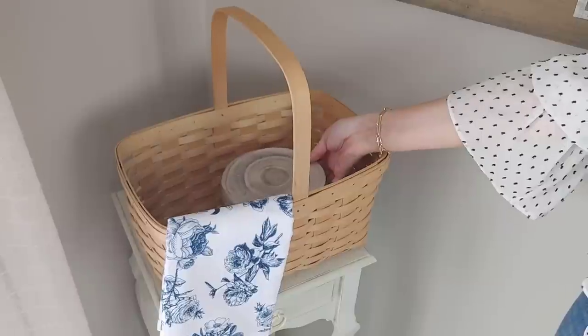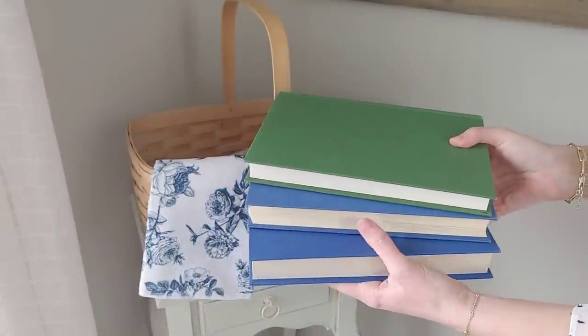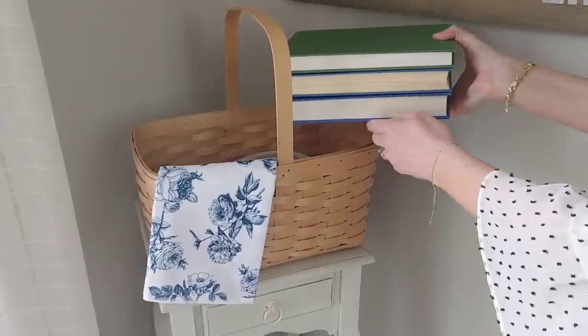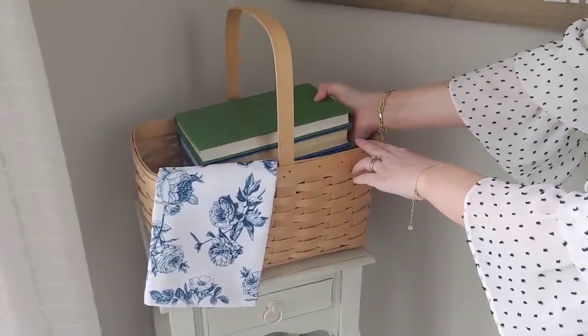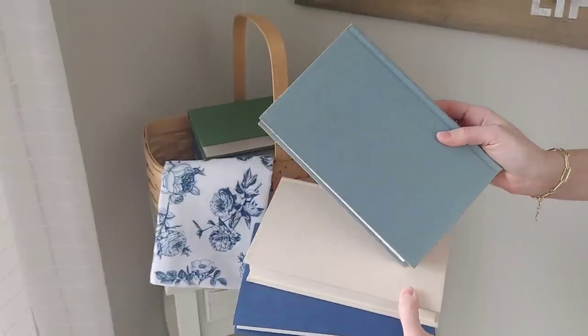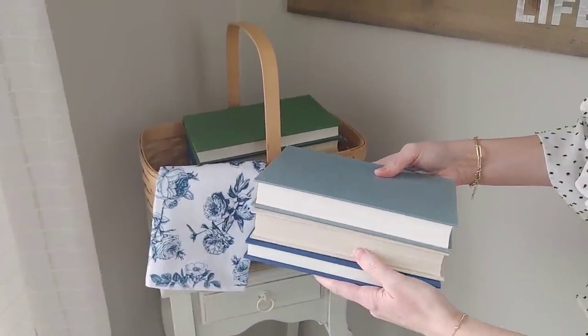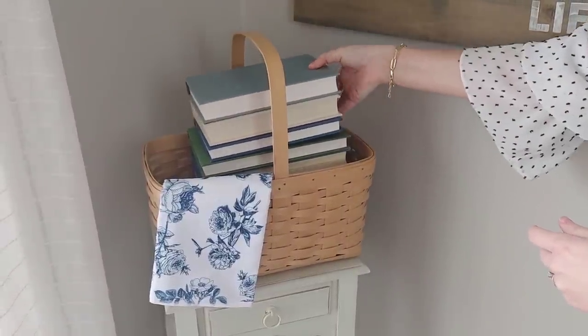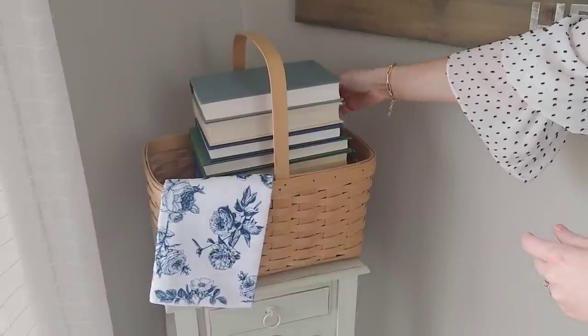And then I knew I wanted to add some books, so I brought in this little stool just to kind of raise these books up. And these were, again, from the thrift store for only 50 cents. I love that really beautiful green one, and I just love the look of books. I don't know why, I've really been into them lately. I think they're just so pretty and such an inexpensive way to add some decor to your space.